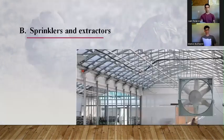Okay, now the second system is a sprinkler and extractor. This system reduces the temperature in the poultry house. It's based on individual sprinklers to apply water over the birds. This system also has some fans that produce circulation of the air together with the water, causing a wind chill effect that tricks a chicken into thinking the chicken house is cooler than it really is.